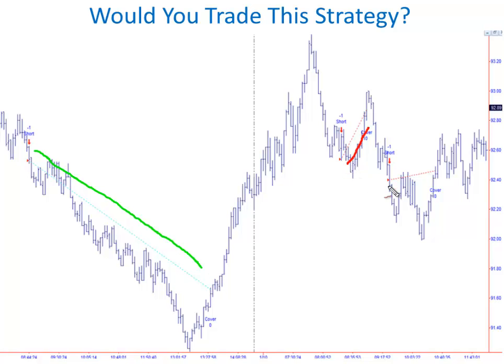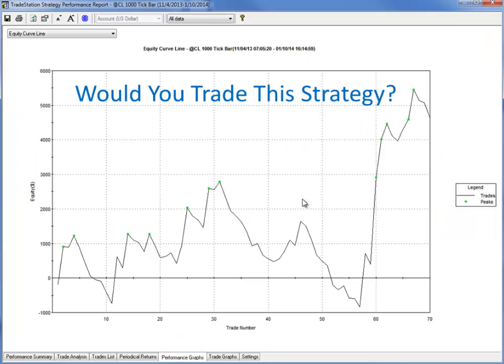You can see we got in, got chopped up a little bit, but it's hard to tell whether this is actually a good strategy or not. But in general, it doesn't look like it's anything that's going to really knock our socks off. If you look at the equity curve here, it's fairly choppy. Let me put a green pen up here, but it's fairly choppy and nothing super impressive here.